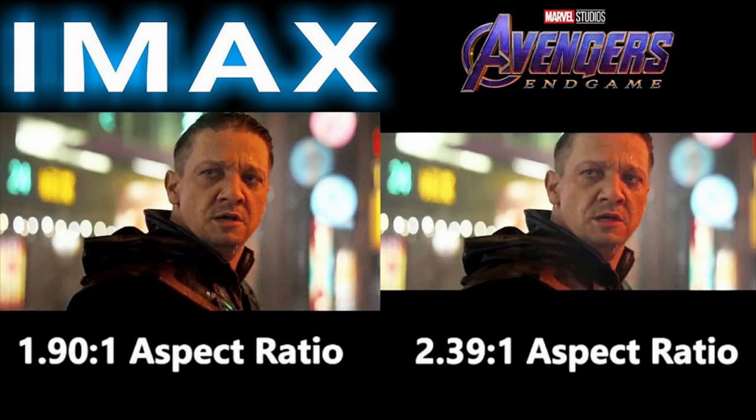But in the case of a few Marvel movies, especially Avengers Endgame and Infinity War, they were both shot entirely on IMAX, but yet when you get the physical 4K release of Avengers Endgame, it's only available in widescreen. So that was disappointing for a lot of physical media collectors, and that's what has a lot of people excited about this new IMAX Enhanced version on Disney Plus.